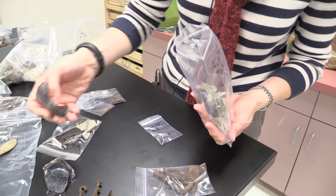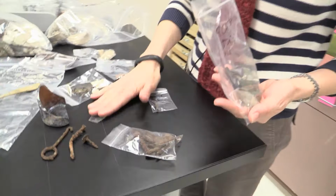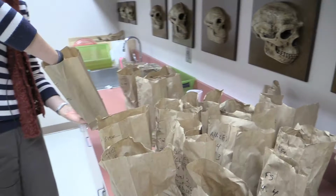Let's see, this is a bottle base. This one's not too old. These actually, do these fit together? Boom, there you go. And then there's more pieces of it in here as well. And also lots of window glass. I mean, we know from the pictures that there's lots of windows in these buildings, and oh my goodness, are we finding lots of window glass. It all sort of fits with this. So this is found in the same area where we think the building is.